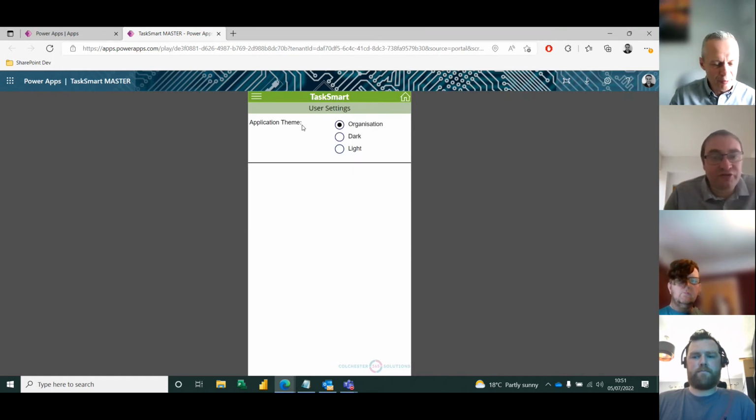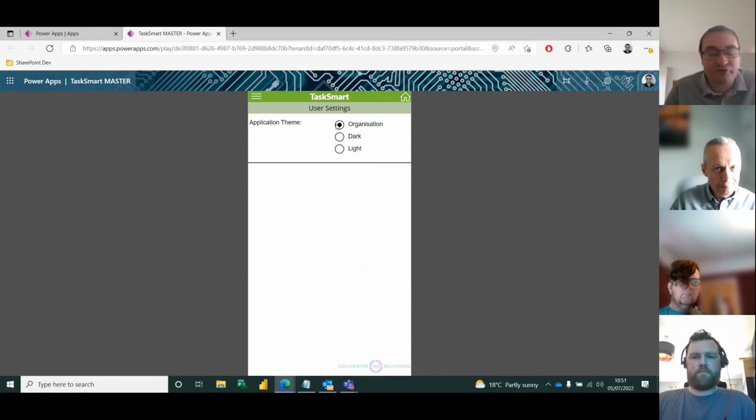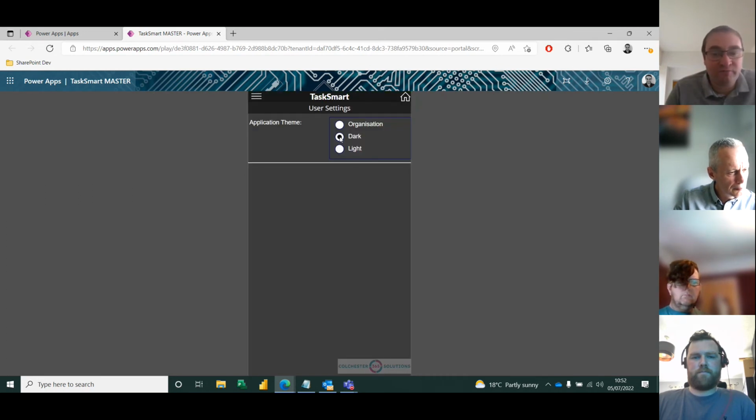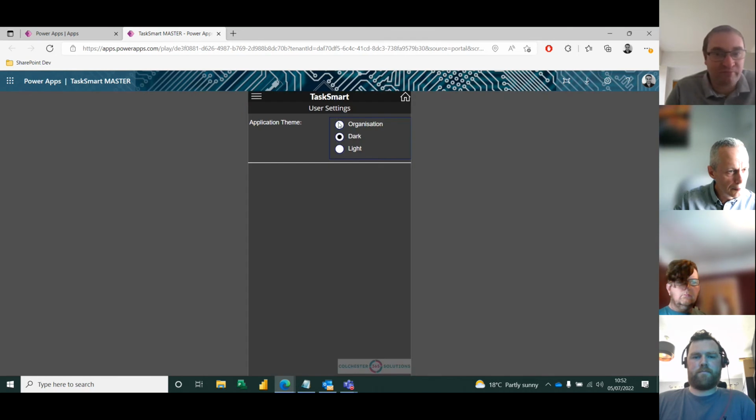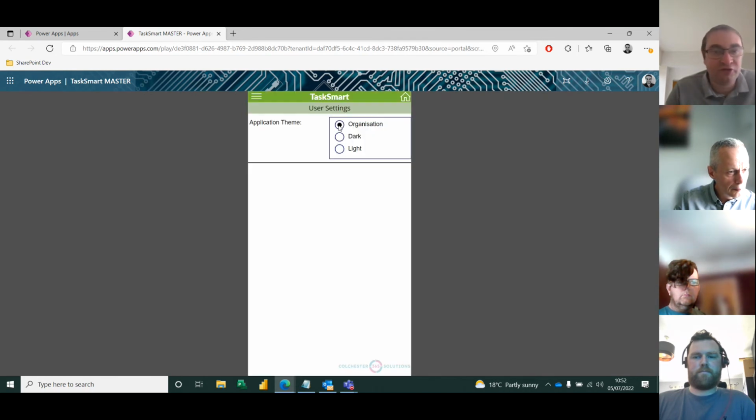Absolutely. And we can showcase the themes. So we have the user settings here. This is from a user's point of view. They can come in and change the theme for the app. So we've got the current organization one, but we can also have the dark theme, as you can see, or the light theme as well. These are often used for accessibility reasons. Some users find it easier to use a dark theme than a standard navigation.